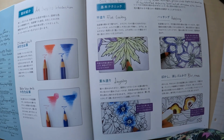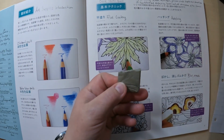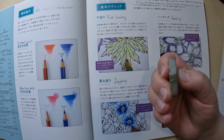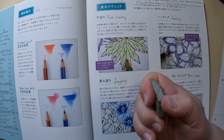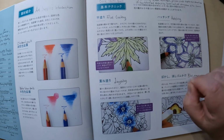I have a piece of it here. This is a netted eraser. And here we have a normal eraser. So this one should actually soften the edges much more than the other. If you erase by moving the eraser around in a circular motion, the edges will blur naturally. So you can also use the eraser to make it blur.